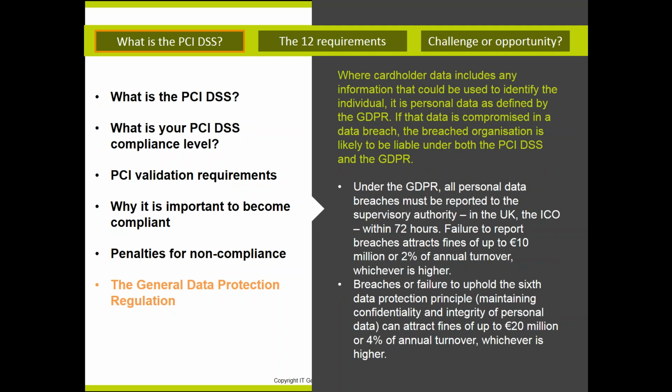We now also have the issue of the GDPR regulations coming in. They became law on the 21st of April, and they become enforced on the 25th of May 2018. They will also require businesses to take PCI DSS more seriously, because the link between card data and personal data is clearly defined, and if you aren't securing the card data effectively, you will also potentially be subjected to the GDPR restrictions, because your personal data isn't being protected adequately.